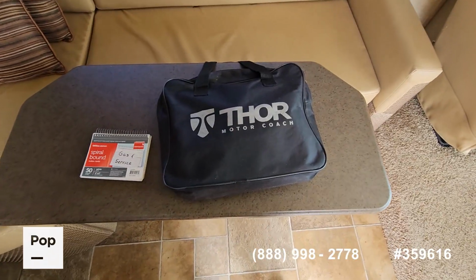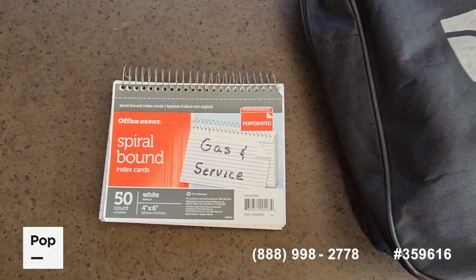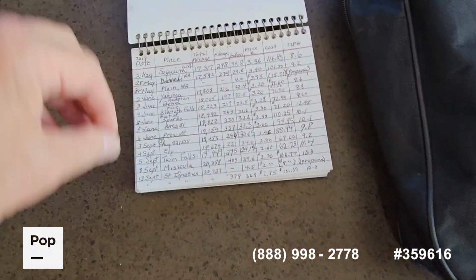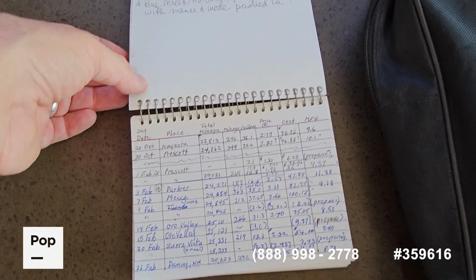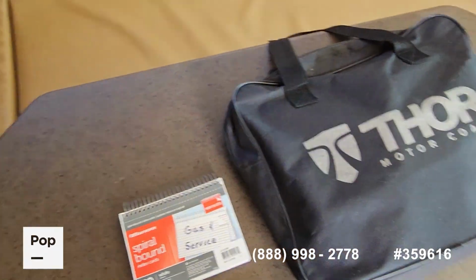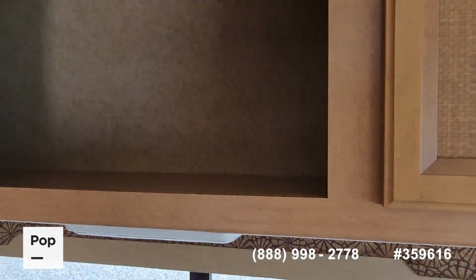They've maintained all their records, and one thing that the seller has done is he has logged every tank of gas, every service, everything he's done since he's owned it. So that's something that you won't see with most. And then all the other records are in the Thor. Great storage throughout the unit.